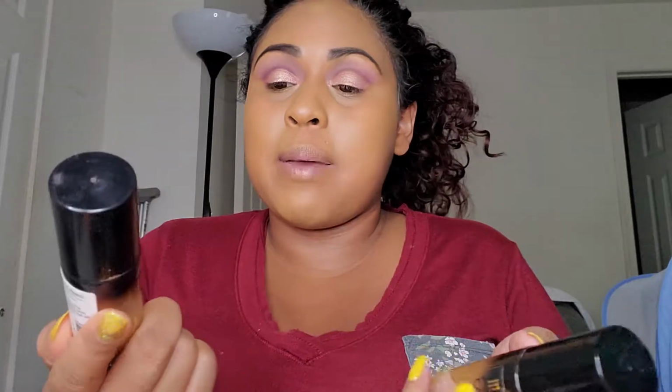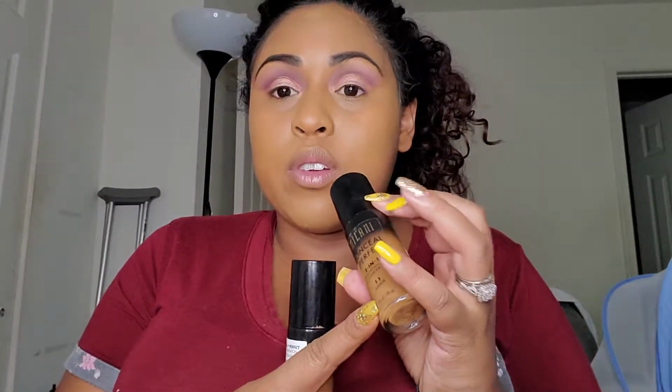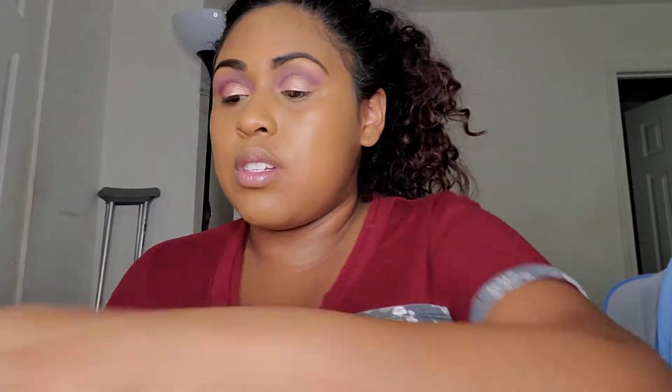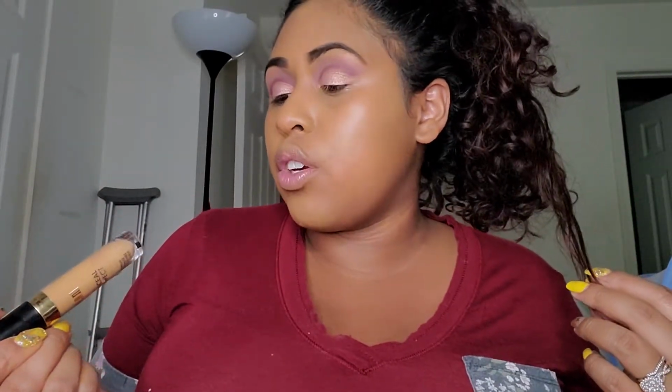Alright guys, so to save time, I went ahead and did my other eye and my foundation, which is the Milani Concealer Perfect. I'm mixing in 2 pumps of Golden Tan and 1 pump of Amber. I'm in between shades right now because I haven't really been outside. And to conceal, I am using the Milani Conceal and Perfect in the color Warm Tan, and I put that under my eyes, right here and right here, like I normally do.